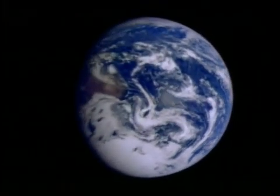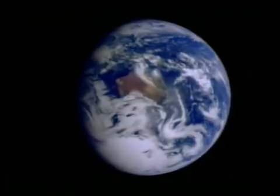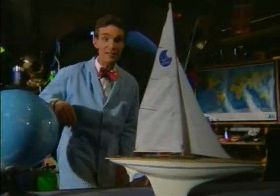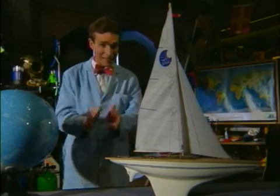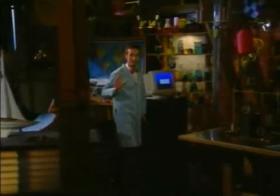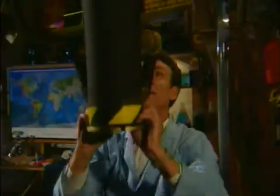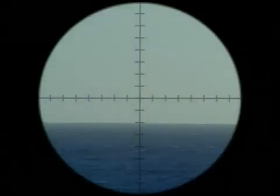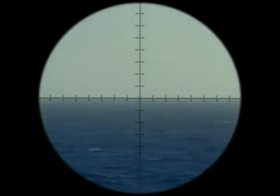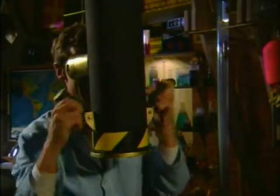2/3 ocean, 1/3 land. Now, our first tools for ocean exploration were boats. They can take us all over the world. But to do that kind of traveling takes some thinking. Because when you're out in the middle of the ocean, there are no landmarks. There are no great big trees to help you figure out where you are. It's easy to get just plain lost.